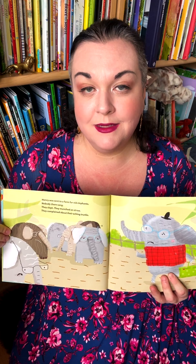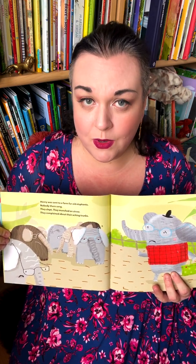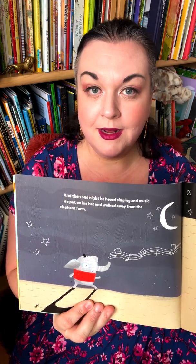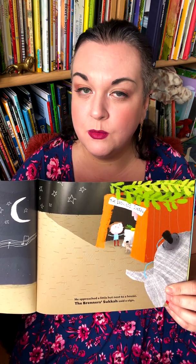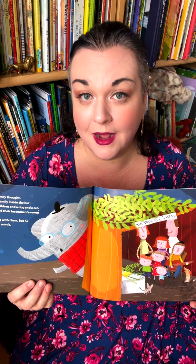So he basically heads off to the elephant retirement farm, and everybody is tired and sad, and nobody wants to sing, and they don't really like it when he sings. Henry's not having a very good time. One day he hears singing down the road, and so he follows it. And he happens across the Brenner family celebrating out in their sukkah. I've had some amazing jam sessions in the sukkah, by the way. It is an ideal place for that.